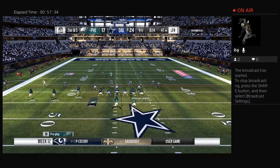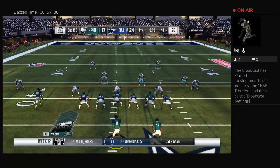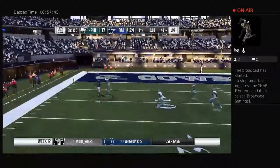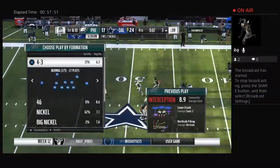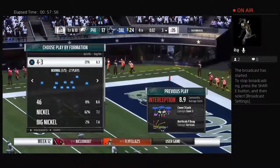Keep it rolling. Back to throw. Now a desperation throw deep downfield. And oh, a crusher there as it's intercepted. Picked off here by Aaron Colvin. And a big turnover there as his guys will get the football back.